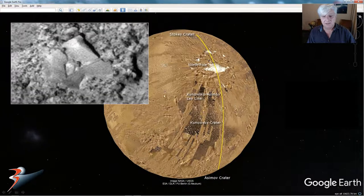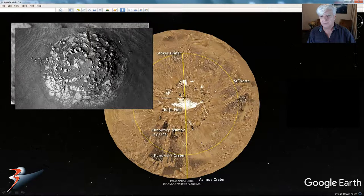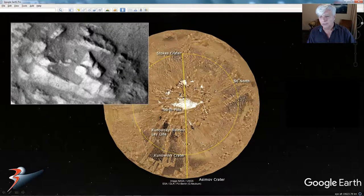Kunowsky Crater, we've got this Kunowsky Arch, what we call the Kunowsky Arch, guys. Then at Stokes Crater on the ley line, as well as on the same 56 degree north line as Kunowsky, we've got more structures, guys. It looks like a dome maybe that collapsed. That there, like a wall maybe that collapsed, fell over. Maybe even the foundation of a structure.